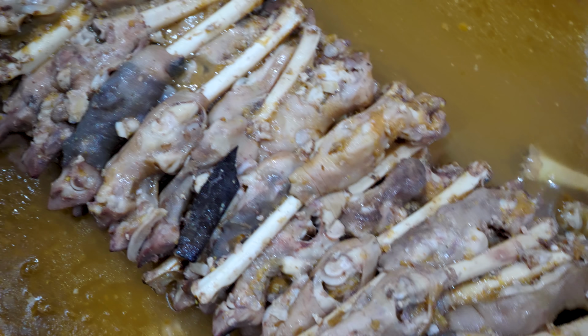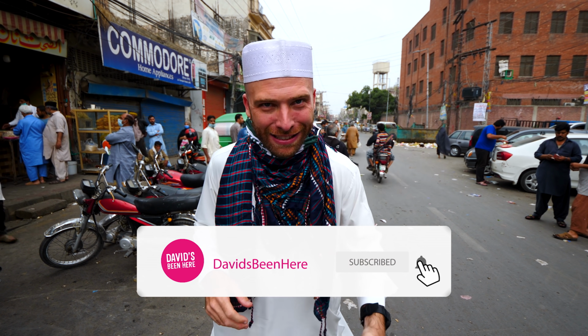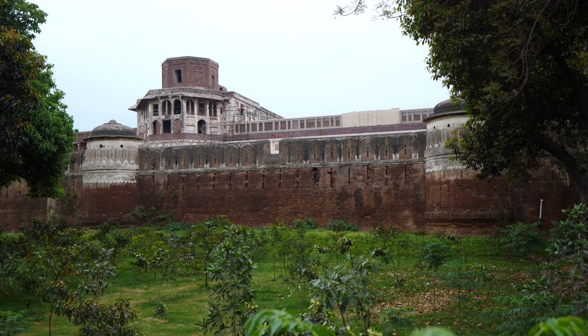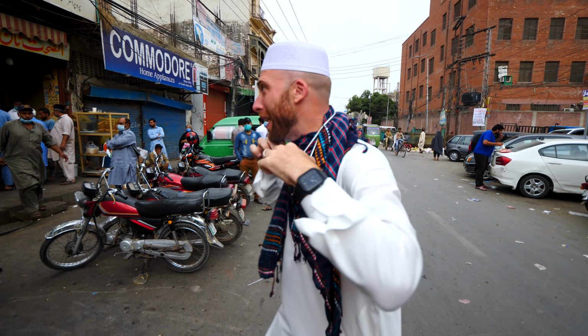Today I'm so pumped because I'm trying pie, a traditional breakfast here in Lahore. It's basically a stew with goat feet. It looks absolutely amazing. And then after we try it, we're gonna go explore some of the main sites of the city, including the Lahore Fort and the Royal Mosque. Mask on, let's go inside.